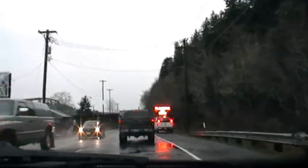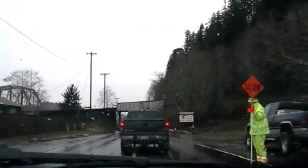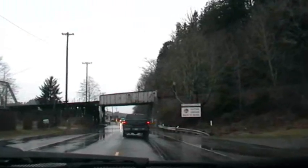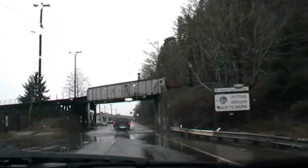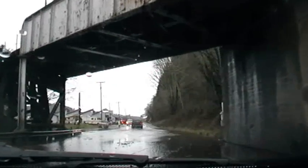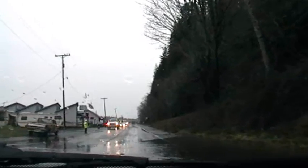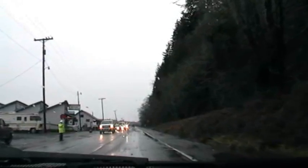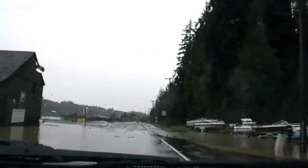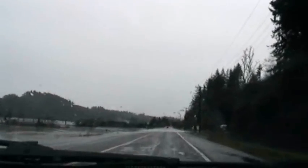Back at Cushman, since the tide had come in more since I went through there the first time on the way out, the water was a lot higher. It actually was flooded over in more than one place. It's a good thing I didn't wait too long, because I think the water got even higher a little bit later. My car isn't that far off the ground, so I might have been in trouble.